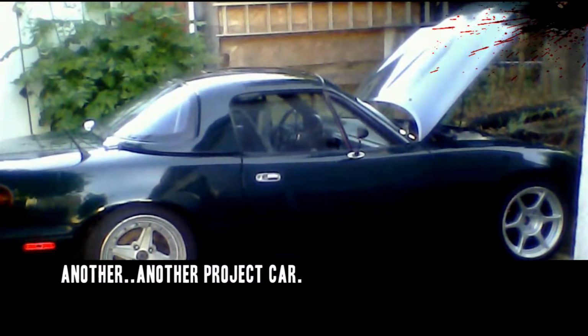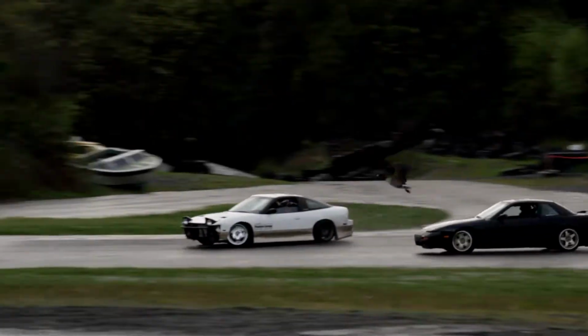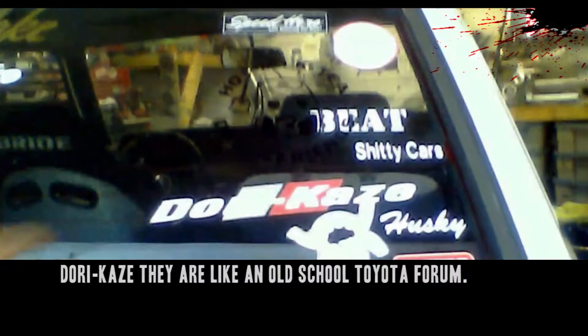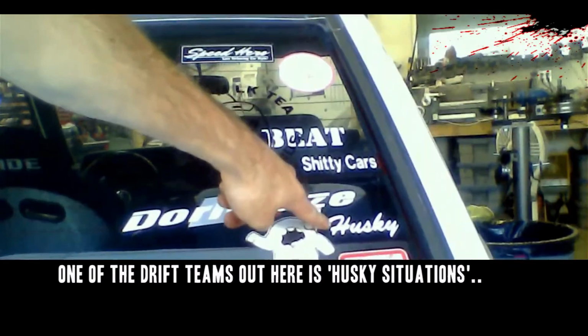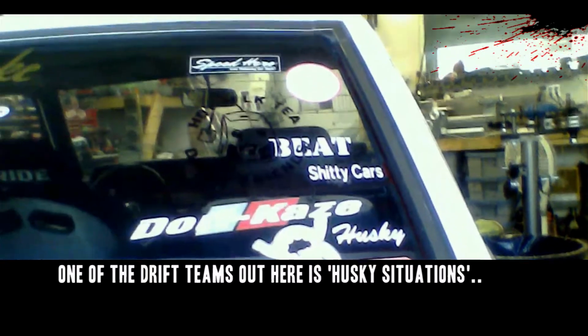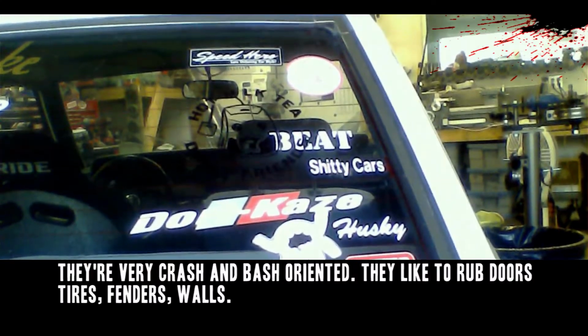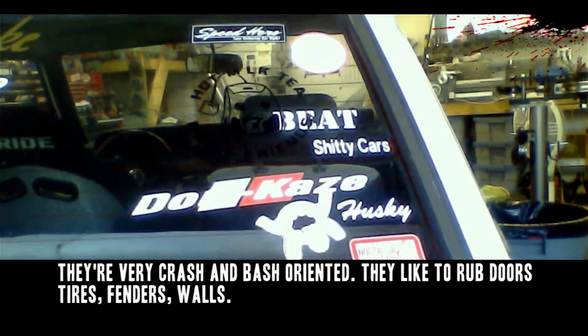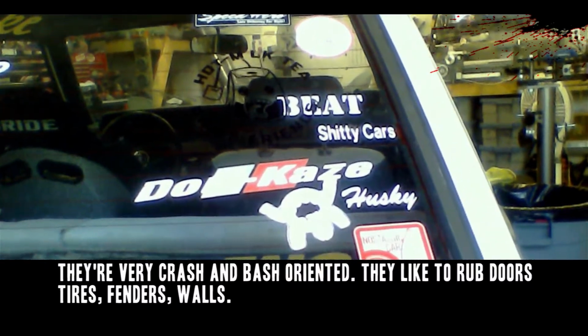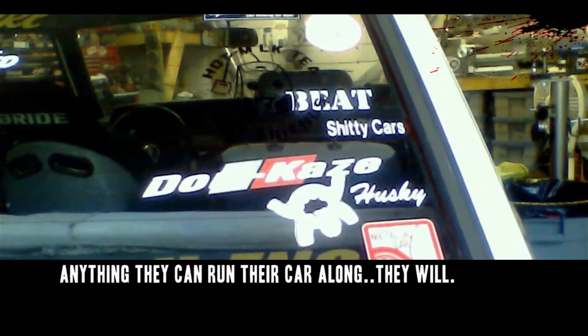Another project car. Duarkasi, they're like an old school Toyota forum. One of the drift teams out here is Husky Situations. They're very crash and bash oriented. They like to rub doors, tires, fenders, walls. Anything they can run their car along, they will.